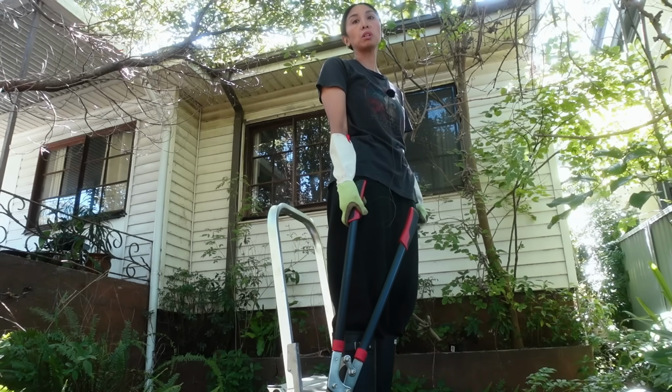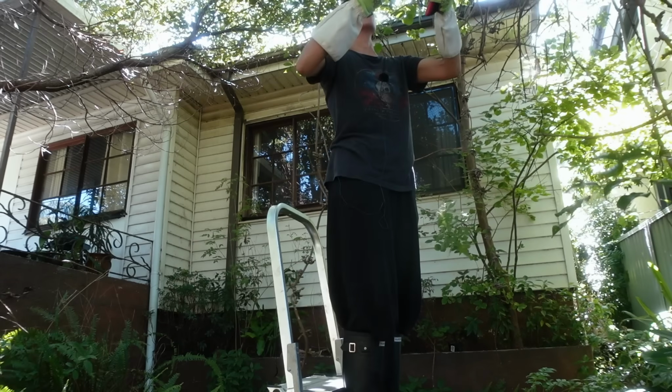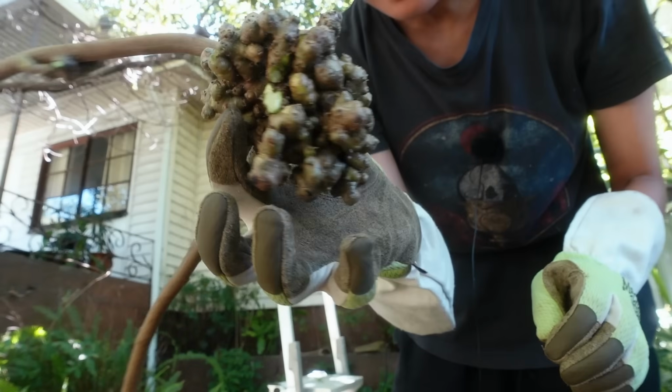Okay, this is a bit overwhelming. The vine is like everywhere. Look how big this one is. Can you see that? Look at this. Look at how big that is. What the heck is that?